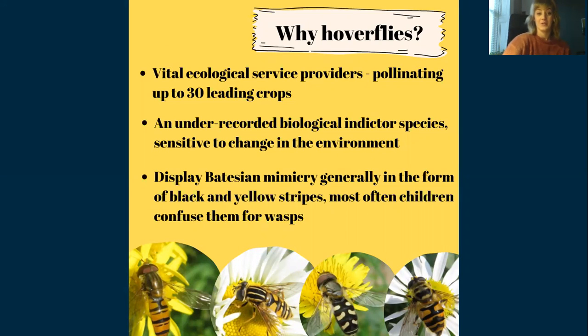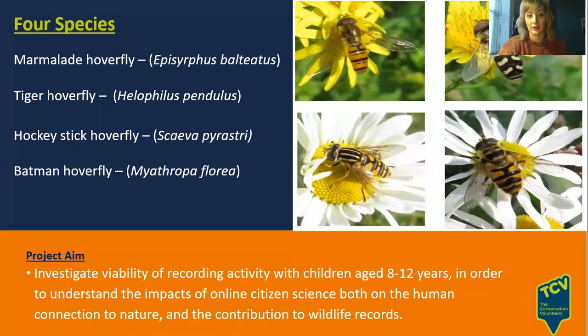Hoverflies as a species were selected for their educational value to talk about pollination because they're so vastly misunderstood, with Batesian mimicry, the black and yellow stripe pattern, making them very easily mistakable for wasps. Not just among children, but adults as well, we found, were frequently misunderstanding and misrepresenting information about hoverflies. They're also a highly important biological indicator species, so the more we know about them and the more data we collect, the greater value that will have for us.